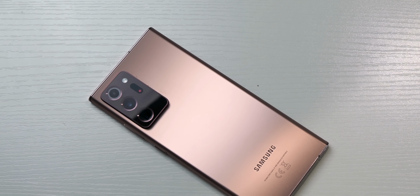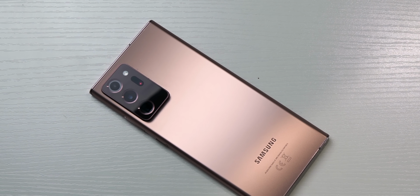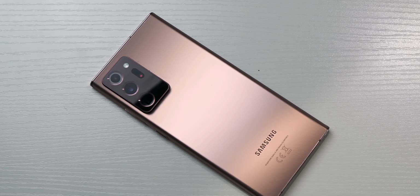I mean, come on. Of course, if that really bothers you, and a lot of people do tend to use cases anyway, it's a lot less. I love what they've done with the 3 identical camera rings, and the finish looks great. But what about the actual camera performance?